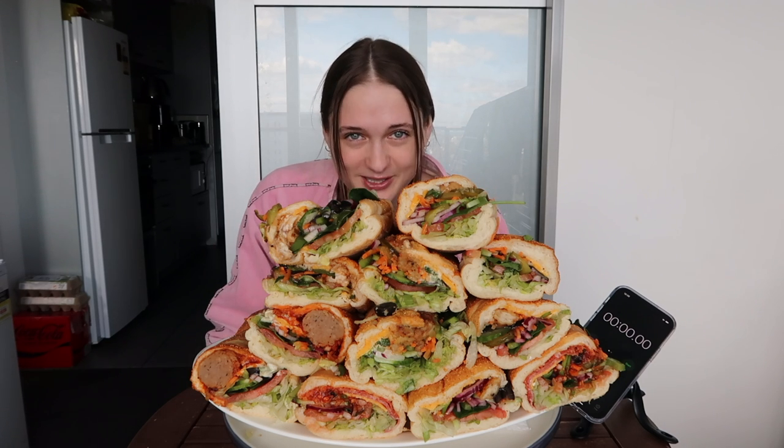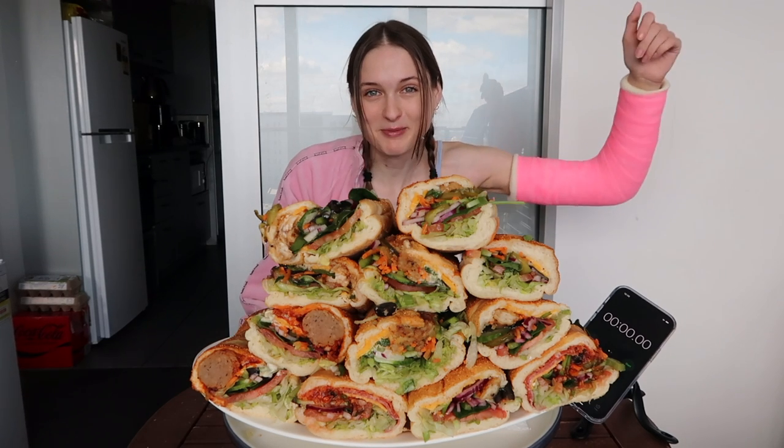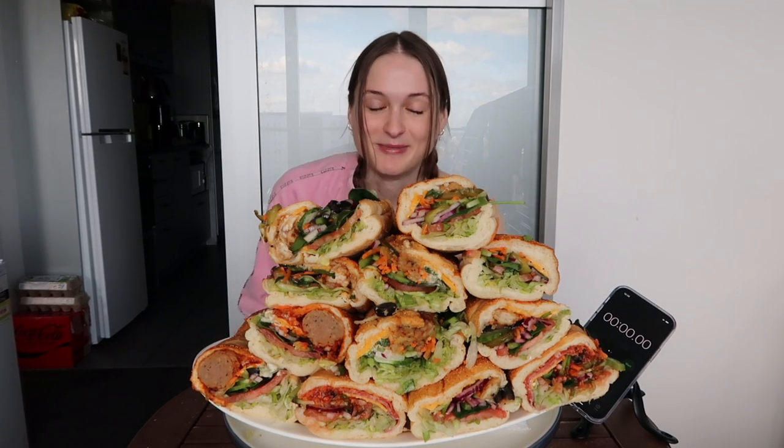It smells absolutely amazing. As you guys can see, I've still got my broken elbow right here, so I've got a little bit of a handicap. We gotta take that into consideration when we're looking at my final time. But yeah, I'm so excited.